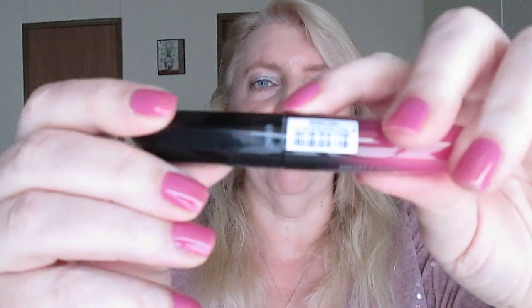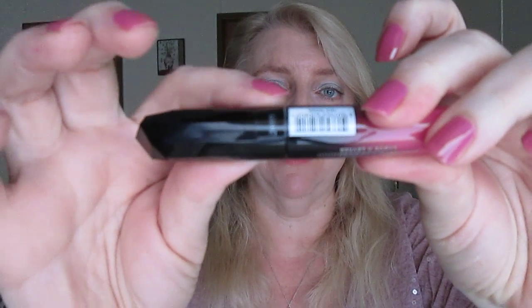But before I show you the colors, let me just say that these are $4.99 each, and you get, let's see, where is it? 0.18 fluid ounces of product. Now there is a seal on these, but it is very, very tiny. It's just this really thin, flimsy piece of plastic, but there is a seal there.